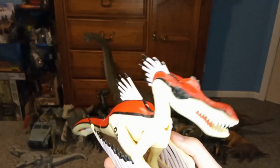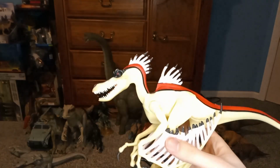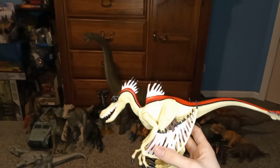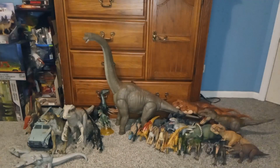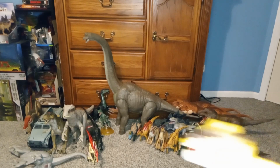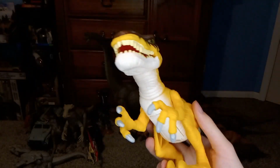It's a really good figure. Very much a piece of history. Doesn't really match anything else in the collection, except maybe one more figure I'll mention later. But yeah, very cool hybrid. Next we have one of the many Velociraptors. We have the Hasbro Junior Velociraptor.